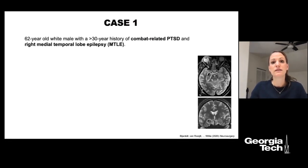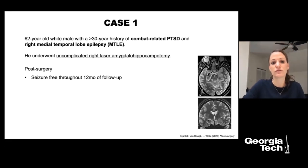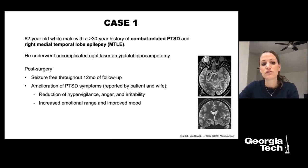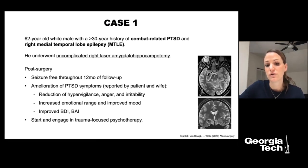So Dr. Willie encountered the first case of a 62-year-old white male with a 30-year history of combat-related PTSD and right medial temporal lobe epilepsy. This patient underwent uncomplicated right laser amygdala ablation. Post-surgery, this patient was not only seizure-free throughout 12 months of follow-up, but he also showed amelioration of PTSD symptoms as reported by himself and his wife. He had a reduction of hypervigilance, anger, and irritability, showed an increased emotional range and improved mood, showed improved anxiety and depression symptoms, and was able to start and engage in trauma-focused therapy.